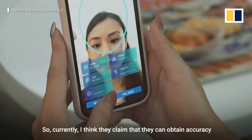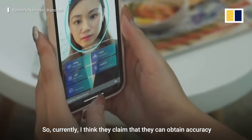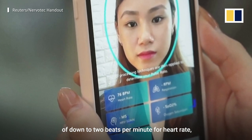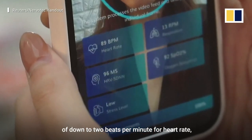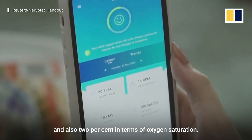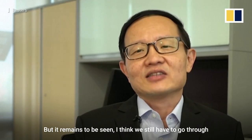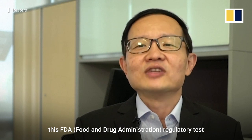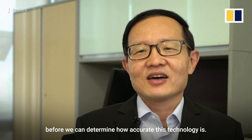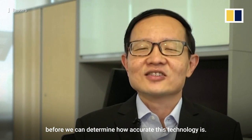So currently, I think they claim that they can obtain accuracy of down to two beats per minute for heart rate, and also 2% in terms of oxygen saturation. But it remains to be seen. I think we still have to go through this FDA regulatory test before we can determine how accurate this technology is.